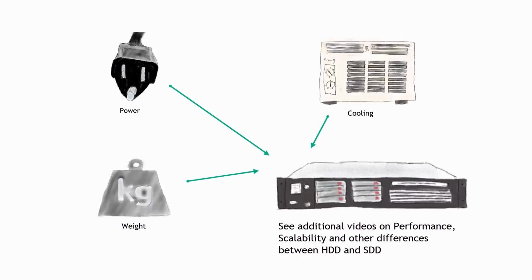Another important note is that the spinning drive, the HDD drives, are continually going down as far as productivity and sales, and SSDs are going to dominate that market within the next couple of years. So save yourself some money. Go ahead and move into an SSD environment today.